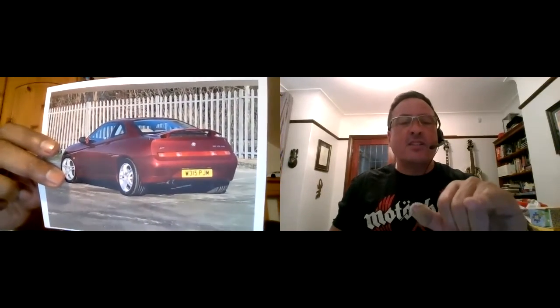My cousin's husband has one, the Brera. Is it the Brera? Yeah. And he spends a lot on this. Yes, so the one he's got hasn't got the spoiler on the back. He's got a silver luggage rack.